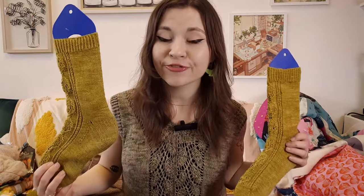I was a test knitter for this pattern, and she was so lovely and used one of my colorways to design these socks. She used my Soleil colorway, which I have not dyed in a long time, but it is a yellow gold kind of color. And so if you look at her project page, that's what she used to design her sample.